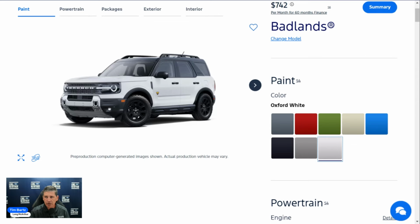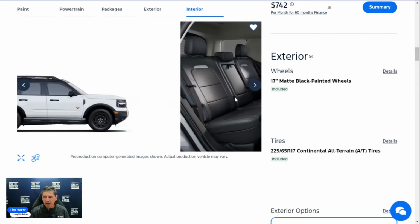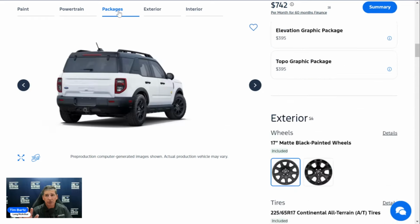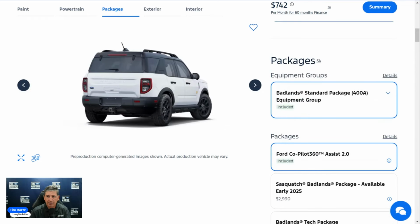And then the interior trim, let's talk about that. It's going to be this color, dark space gray, regardless. That's the only option for your interior color for the Badlands trim. All right. That's all your standard equipment so far. So we spent 30 minutes covering the standard equipment here. So let's go ahead and jump into some of the optional equipment.